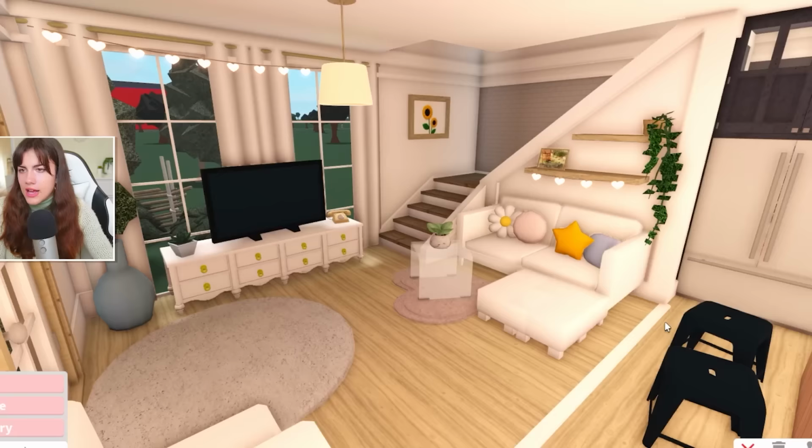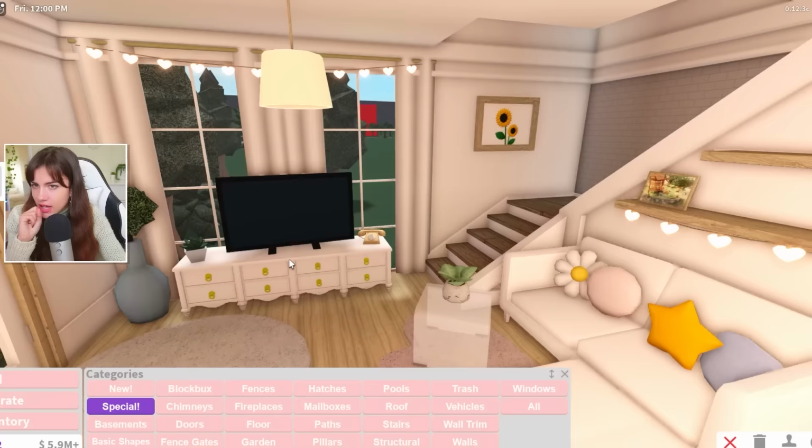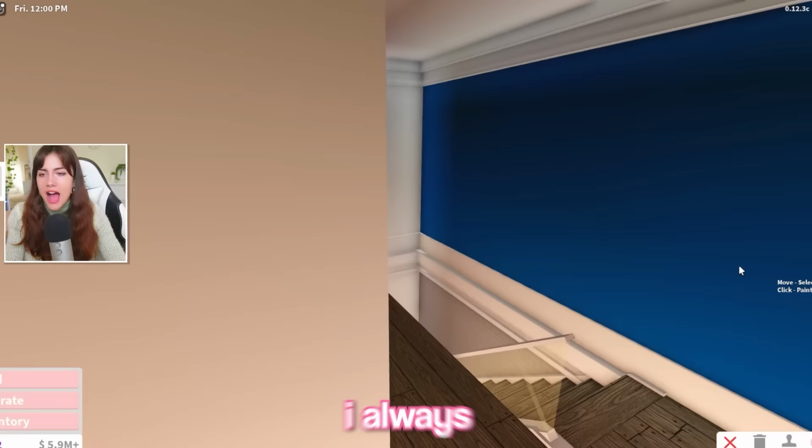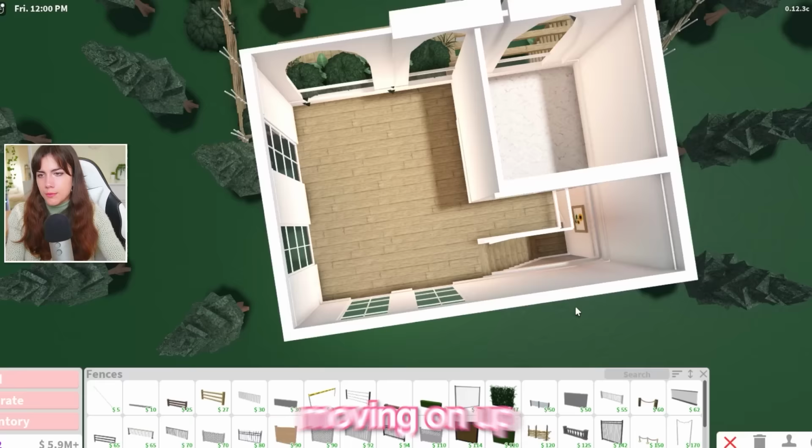And I believe this concludes her build. It's very simple, but I think the color scheme is accurate. I don't know. You can yell at me in the comments, honestly. I feel like the staircase could use some fences, just in case. So let me quickly add that. I always forget to put fences on staircases. Moving on up to the bedroom.